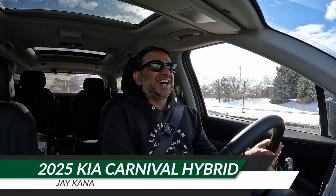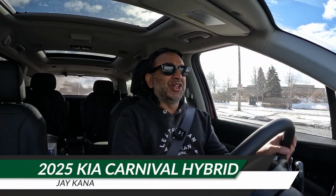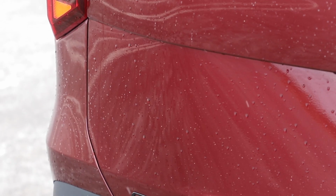Welcome to the 2025 Kia Carnival. It's a minivan, but Kia's wanting us to call it a lifestyle utility vehicle. I'm in the hybrid version, which is all new for 2025, and this is also a mid-cycle refresh.